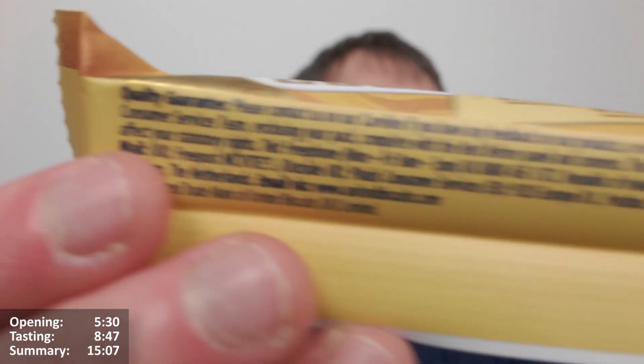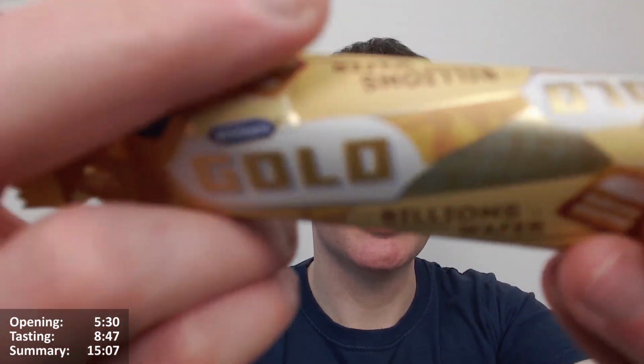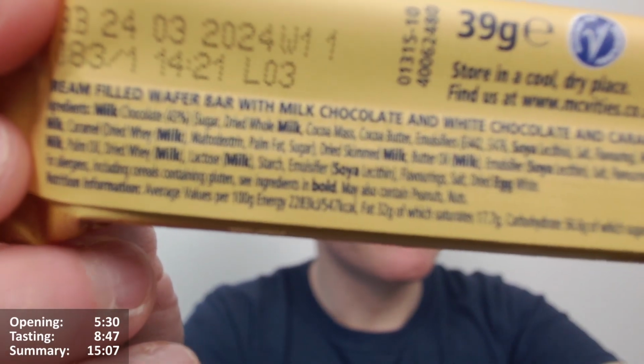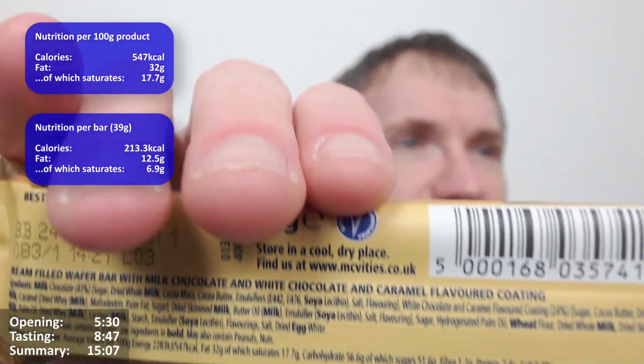There's some other stuff here, quality guarantee and stuff like that. Get in touch. Don't recycle at home, the film. Recycle bags at large supermarkets. So you've got to take all the wrappers to supermarkets in the UK, I think. It's a bit strange. Right, calories there at the bottom. Let's see what they say. Nutrition information, average value per 100 grams. 540. It's going to be hard to see this. It just doesn't want to focus in here. Well, I've got my old magnifying glass. Let's have a look.